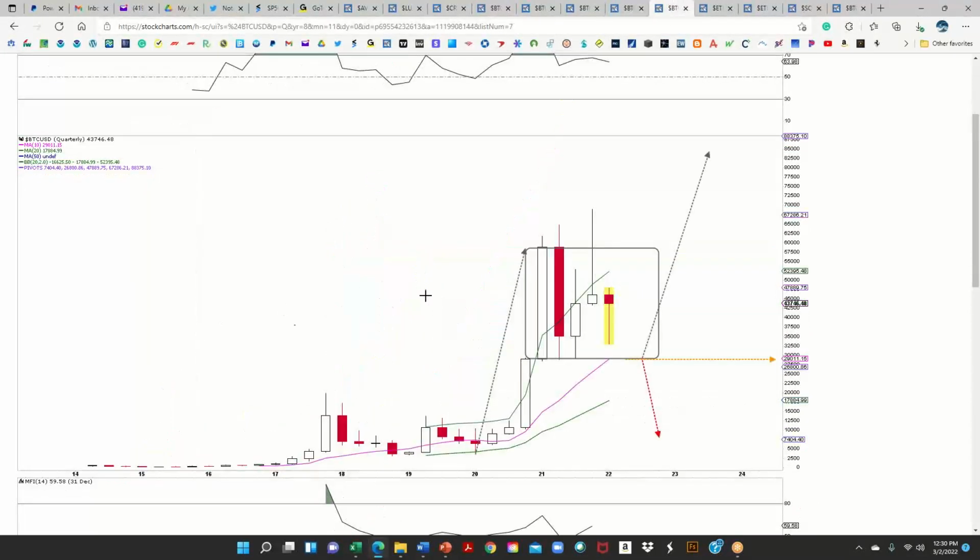Zooming out further, quarterly chart looks like a massive bull flag pattern that, as long as 29,000 holds, we can then target 85,000 plus on a breakout above a little bit south of 60,000.